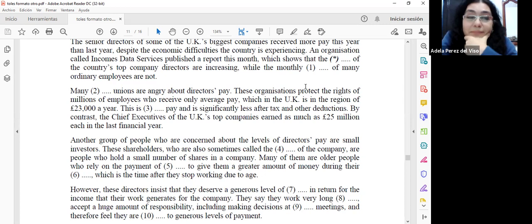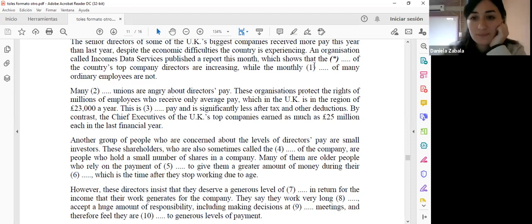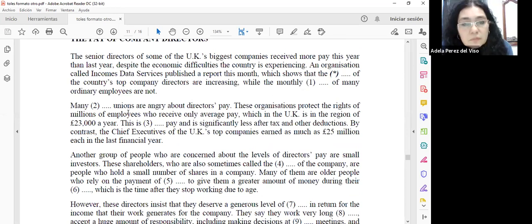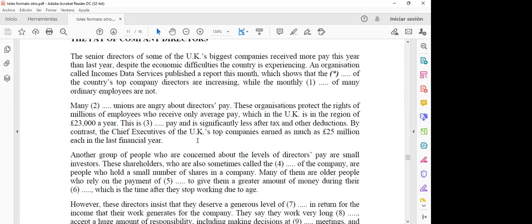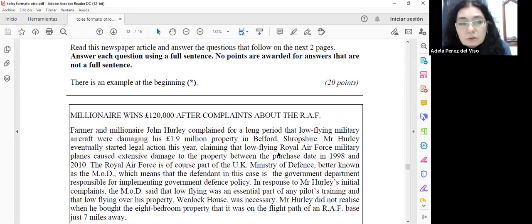I don't know, Daniela. Tell us, please. Let's go to the keys. So Giovanni says ground pay. The thing is that I think it's not related to the average pay. It's related to what the directors get, because that's why the trade unions are angry. But it would have to refer to a low payment. I think ground pay may refer to the minimum payment. Okay, well, let's see the key. And that's it, so with a G.